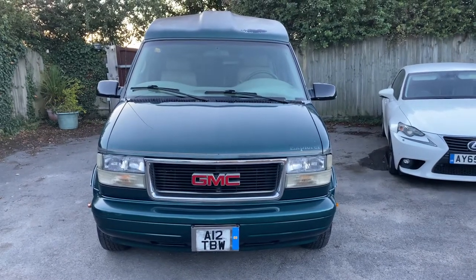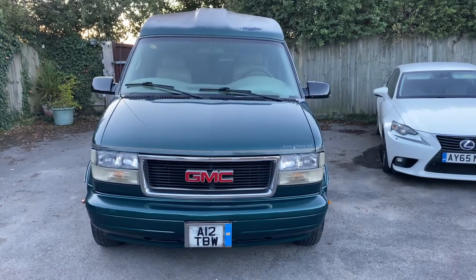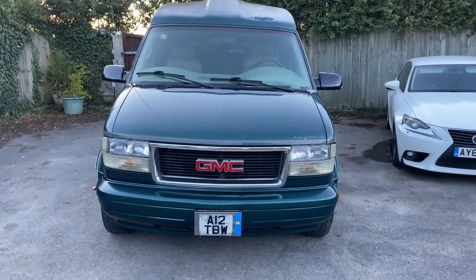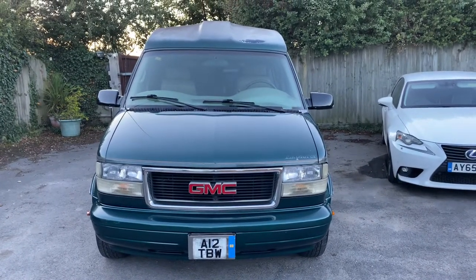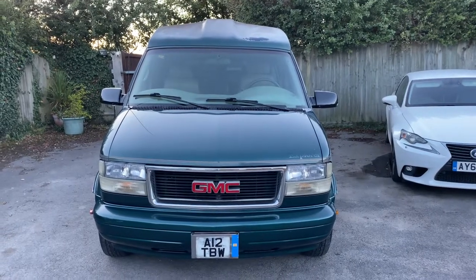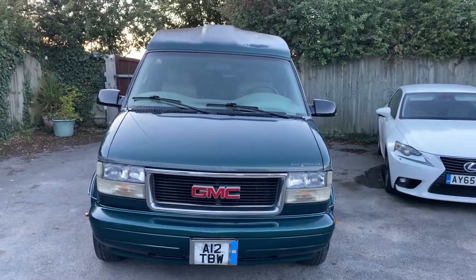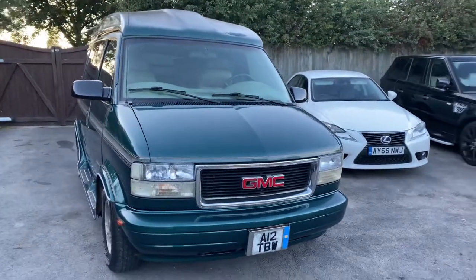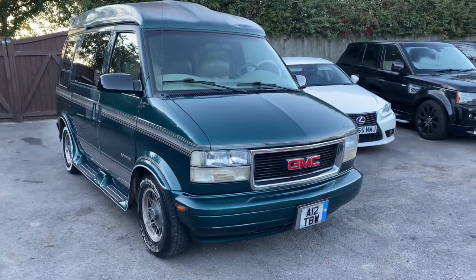Hi, I'm going to show you around this GMC Astro day van. This is an American left-hand drive import, 1999. It's a 4.3 petrol automatic. It does benefit from lower tax because of its age. I think it's about £270 a year. It has been driven from the main dealer, about an hour and a half test drive.